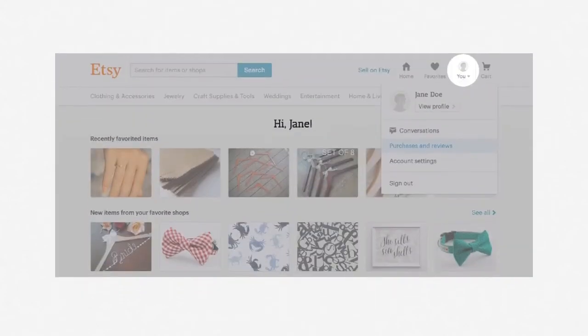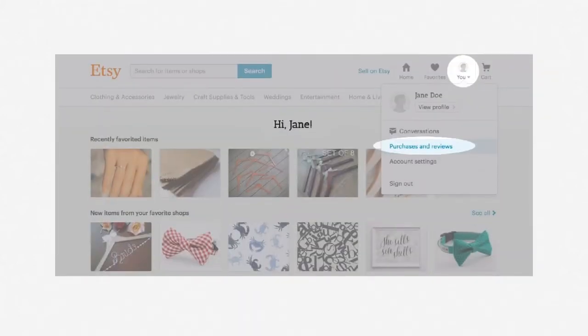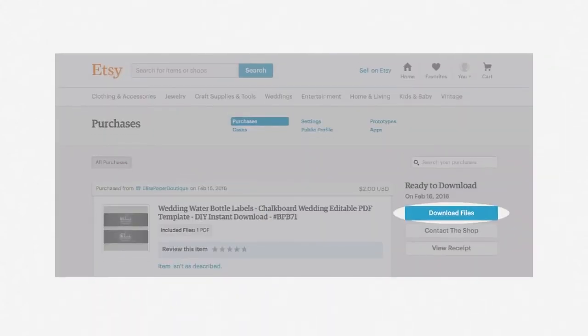If you miss the step to instantly download your files, no worries, you can easily re-download them. To re-download the files associated with your order, go to the top right corner of your Etsy page and click on You. From the drop-down menu, select Purchases and Reviews. Find your purchase from Bliss Paper Boutique and click the blue button that reads Download Files. Here you will be directed on how to re-download your files.